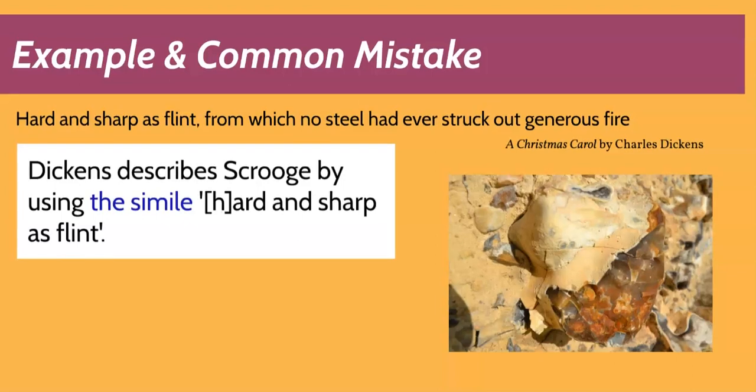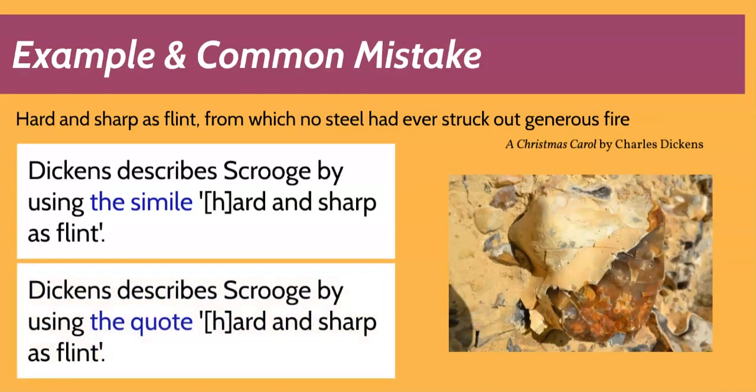Now let's look at a common mistake. Never introduce a quote with the words "the quote," because Dickens is not quoting himself. Instead, use terminology. We have simile up here, but if you don't know the terminology, it's fine. Say word, words, phrase, or sentence.